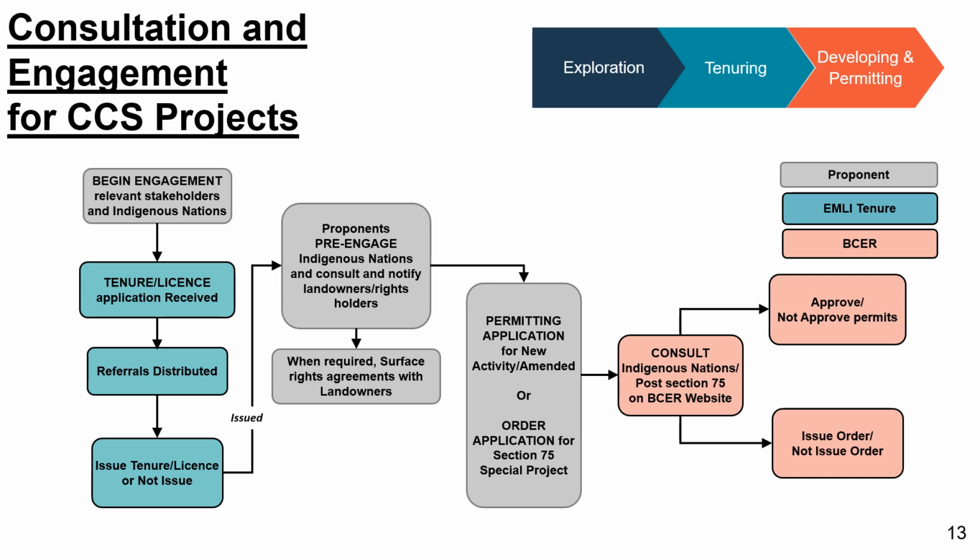The Farmer Information Service is an excellent resource for residents requiring more information about the regulatory aspects of energy resource activity. Once the permitting or order application is received, the BCER consults with Indigenous nations. The BCER will perform a thorough application review.